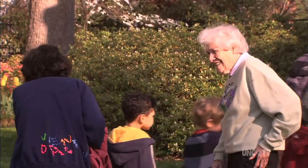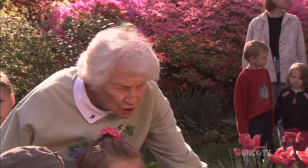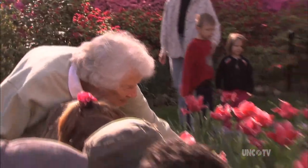Well, we had so many people coming all the time to see the garden, and they'd come knock on the door and ask if they could come. And so we decided it would be much nicer to have a sign out that they'd feel more welcome and anybody could come. So we put it out about 3 weeks every April. If you want to touch the tulips, that's okay, because they're getting old.